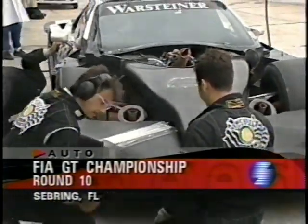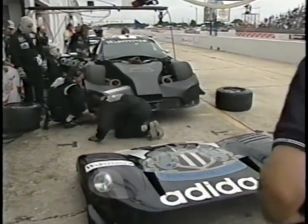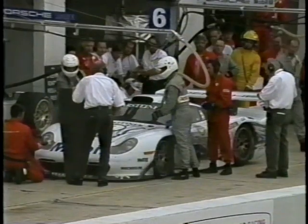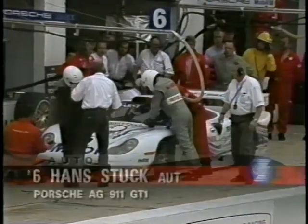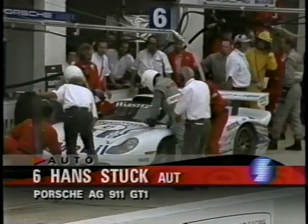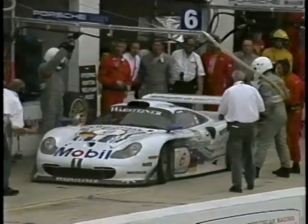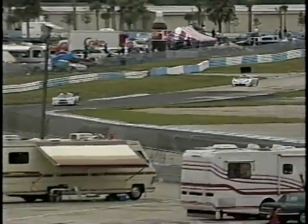Gary Lee and Jeremy Dale back with you from Sebring, Florida, the FIA GT Championships, and pit activity already early in this competition. Yeah, this is the Lister Storm, powered by a V12 Jaguar. This looks like one of the factory Porsches. You can see that you cannot do any tire changing while you are fueling. You can see the fuelers are in, and for that reason, many times these cars will make pit stops and not change tires because it takes an extra 20 or 30 seconds.